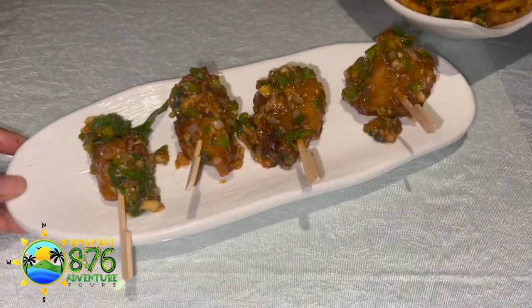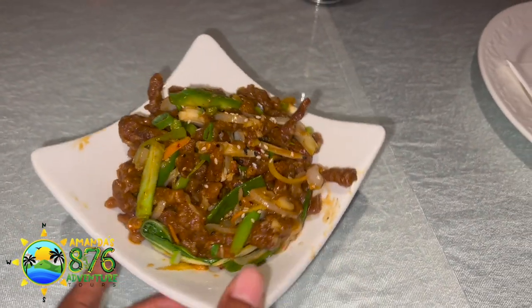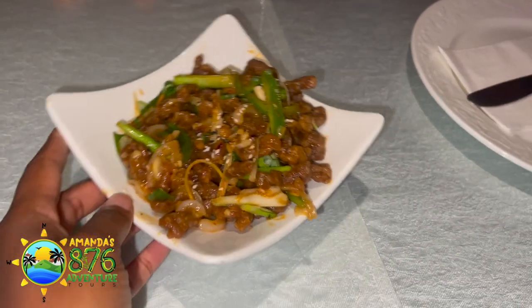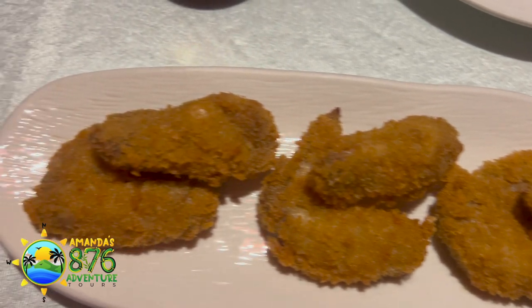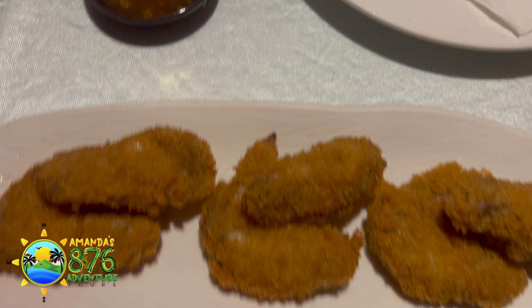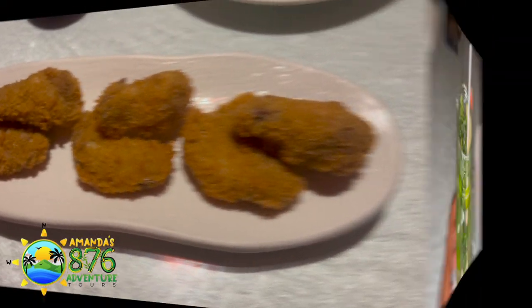And then we also had the crispy lamb tossed in tamarind sauce. I gave it a 7 out of 10. I wasn't really tasting any tamarind sauce. And then I actually had the Bangkok style chicken wing, which was supposed to be soaked in coconut milk. I'm telling you, it wasn't good. I would never get this again. So it's a strong no on these wings right here.